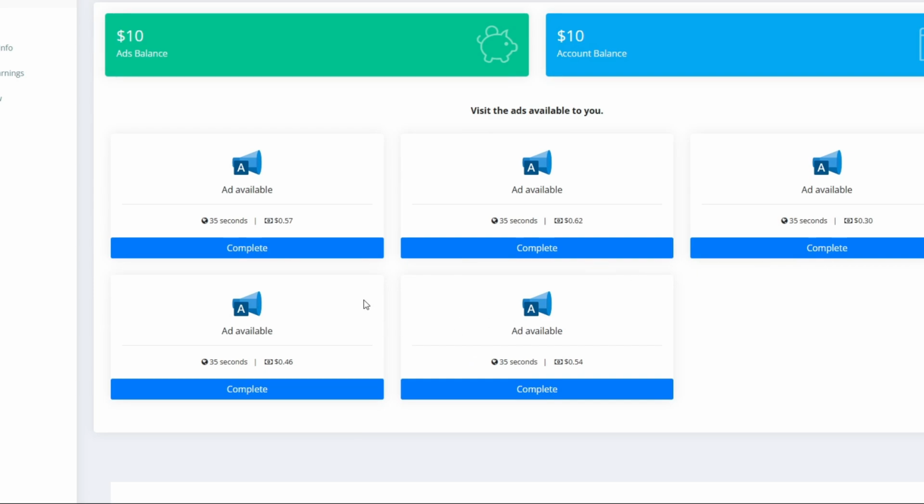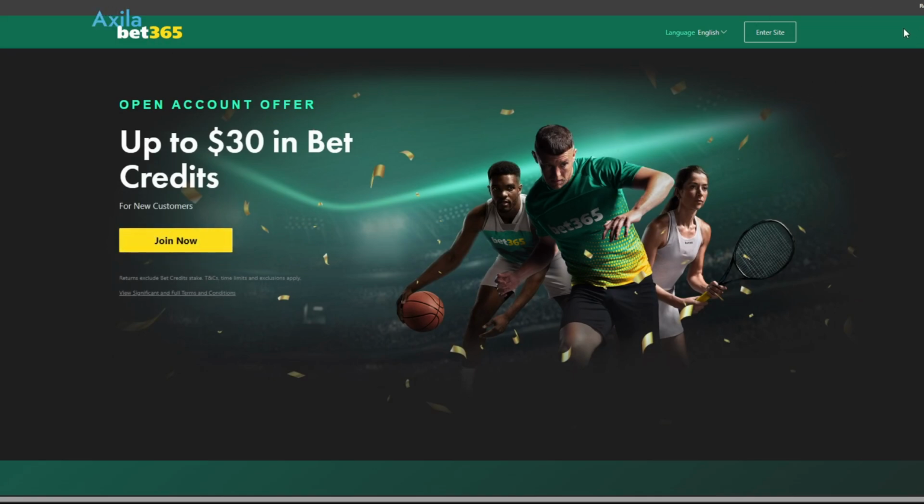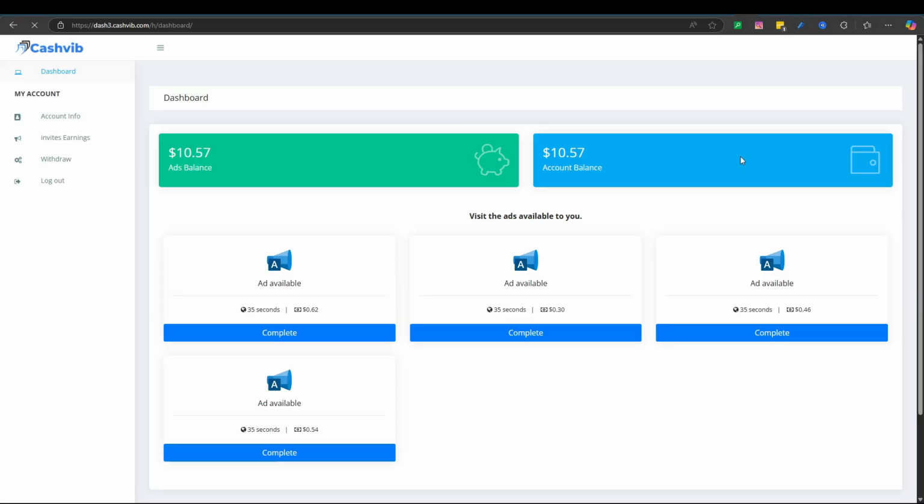For example, clicking the first ad pays you 57 cents. Here's how it works. Click on the Complete button under the ad. A new tab opens. Let it load for 35 seconds. Scroll up and down the page while the timer counts down. This ensures your visit is recorded. Once the timer ends, hit the Skip button and you'll be credited immediately. After completing just a few ads, you'll see your balance grow in no time.